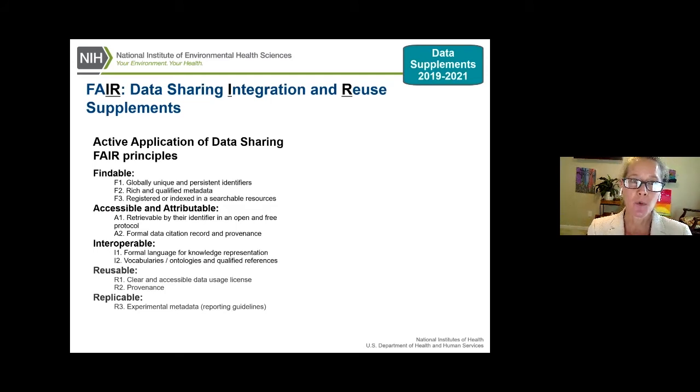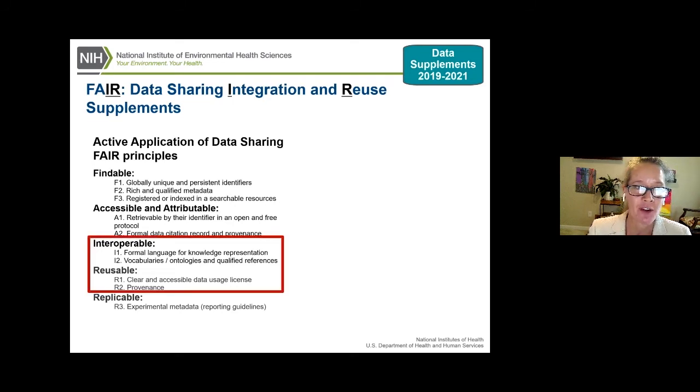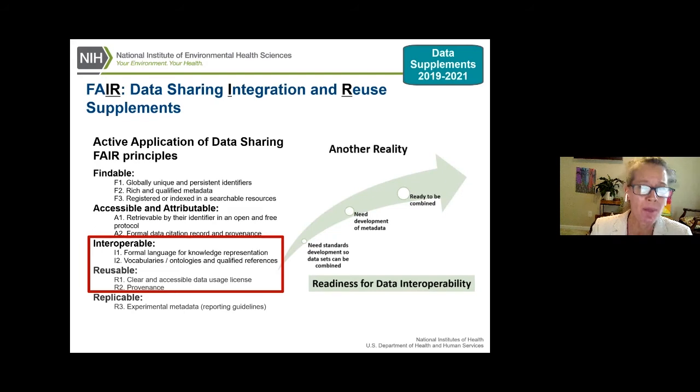So back to the data supplements. These really were looking to address the I and the R of FAIR. So here we're looking at addressing integration and reuse. And I'm just going to box that to drive home that point.